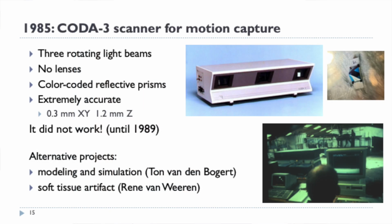So at that time, this was like the most exciting motion capture system. It was the COTA 3 scanner. It was three rotating light beams coming out of one box. So you had no lenses. These were just light beams that were sweeping across the room. And then when the reflection comes back from a marker, the timing of that reflection would indicate information about where that marker is.